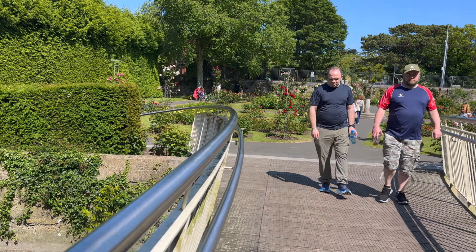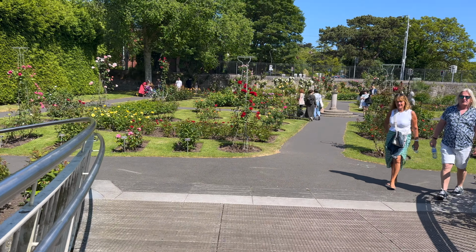We have reached the Rose Garden, which is an excellent location for taking lovely photographs with the flowers in the background.